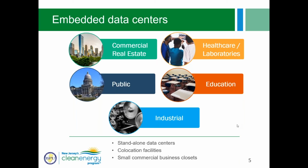And at the bottom, we don't want to forget the large standalone enterprise and the large co-location facilities, which still present a tremendous opportunity. Even on the small end, what you hear termed closets is another area that presents opportunities. So our commitment at the New Jersey Clean Energy Program is that we're dealing with the full width and breadth of the industry.